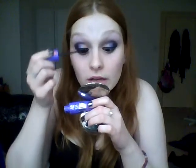So I'll just put this in here. This one's starting to dry out a little bit though. Good thing I've got a backup one. Not that I think they're going to sell out and stop doing it, but it's good to have backups, because if you run out and you need it on the day, and it's usually when the shops are closed when this happens.